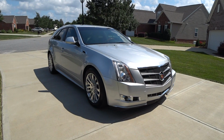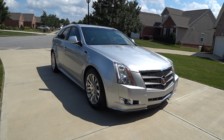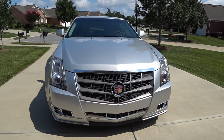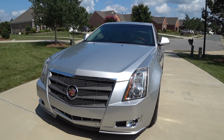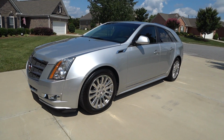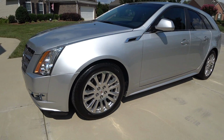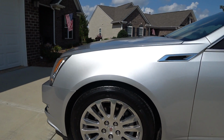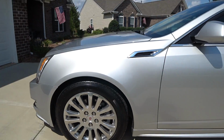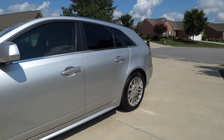In the meantime, the CTS, glad to be back in it again. Just a fantastic car. So you can see they did a pretty good job on the bumper. And the new tires. I have about 72,000 miles on this car, so we were due for some new tires, and they cleaned it up pretty good.